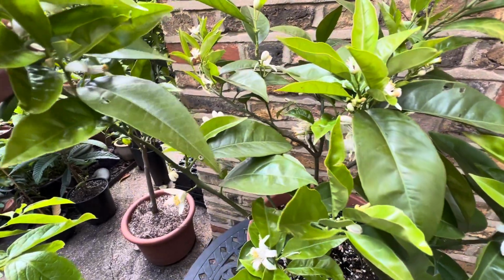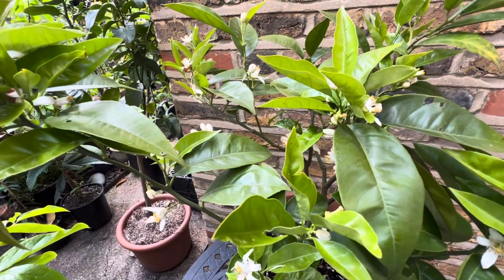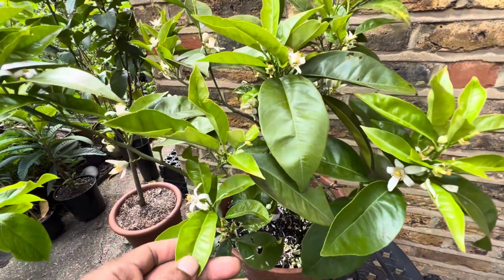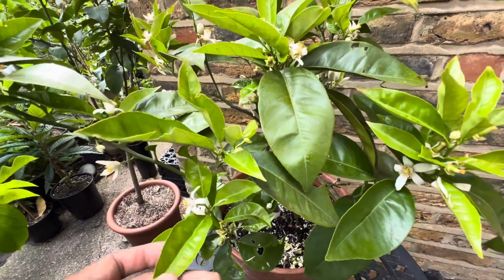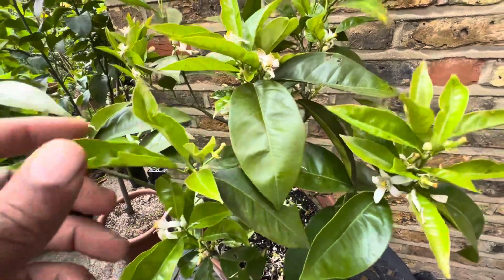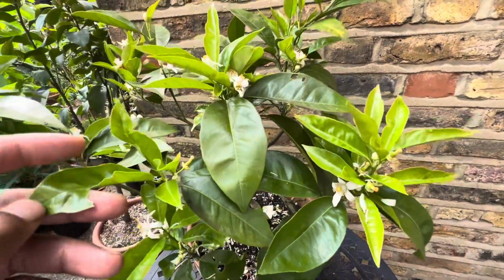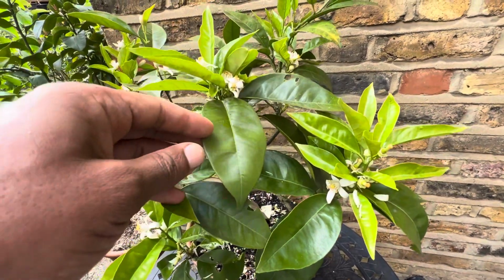Now, I bought this plant in Italy, and the orange was actually on there, so I can't say it was a UK grown orange. Nonetheless, it was so sweet, so tasty. It was incredible. So I'm very excited to be growing this plant.